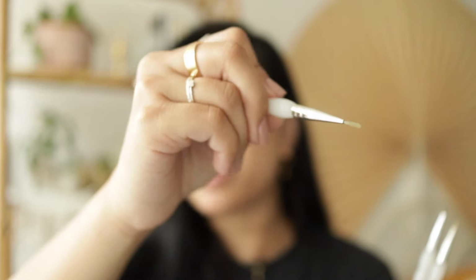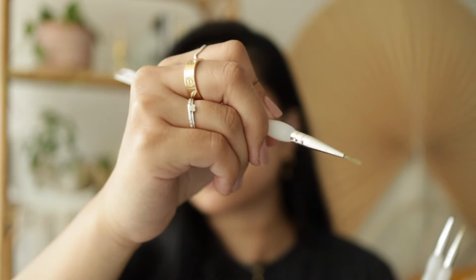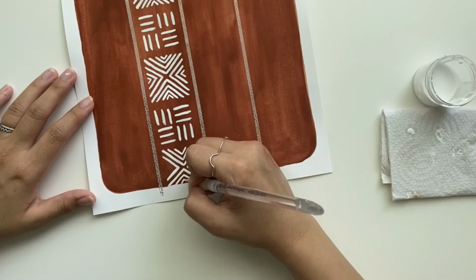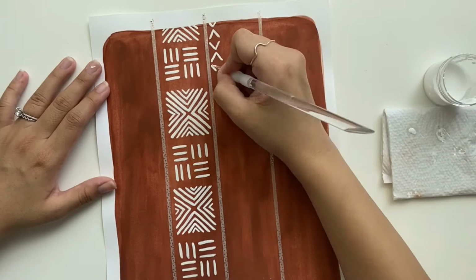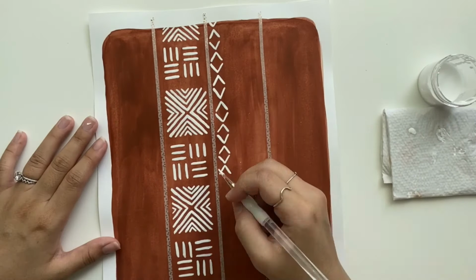These ones are just my favorite because they are high quality, and they also have some padding so that it doesn't hurt your fingers as much, especially since you're doing detail work with these brushes. It gets really easy for you to hold the brush really tightly, so I really appreciate how comfortable these are. And although these cost a little bit more than what comes in a standard pack of brushes, I really do think that it is worth the investment.